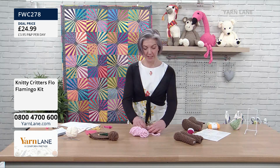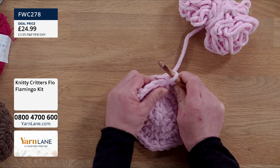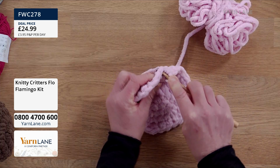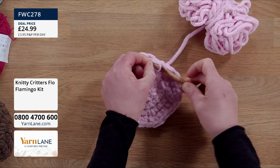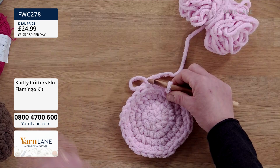So to make the feathers, we do a slip stitch. This is another new one. So there's a couple of new terminologies, but a slip stitch is simply, we go through the stitch, pull the yarn through, and we pull it all the way through the one on the hook. We don't do anything else. So it's like a sneaky stitch.